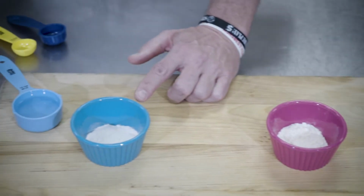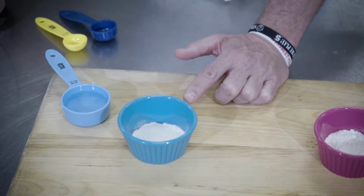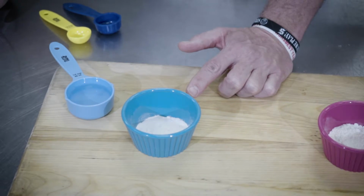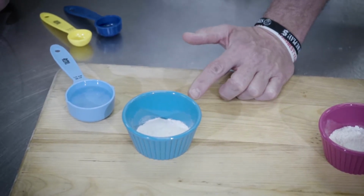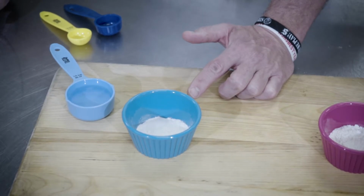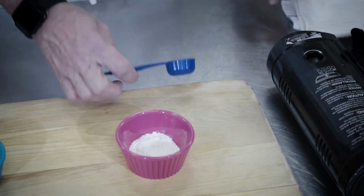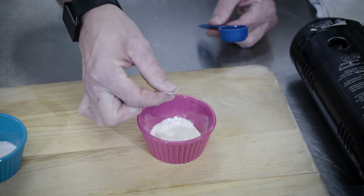Over here, we have sodium bicarbonate, chemically known as baking soda. This particular item is activated by an acid. We're going to test it using vinegar, but in your baked good, it could be lemon juice, it could be lime juice, it could be orange juice, it even could be the milk, because the acidic value in milk is lactic acid. I have baking powder right here, easily identified because it has a nice powdery consistency.